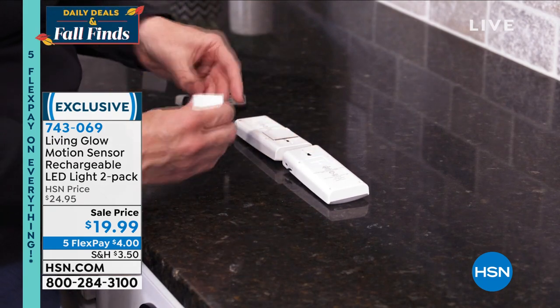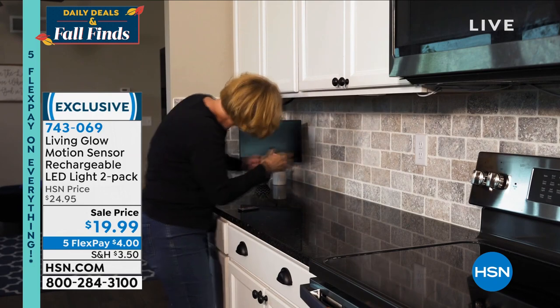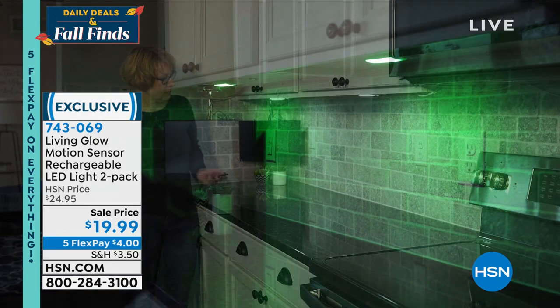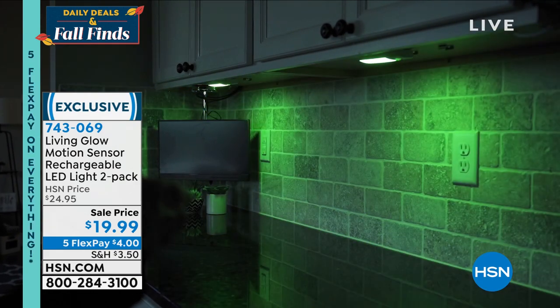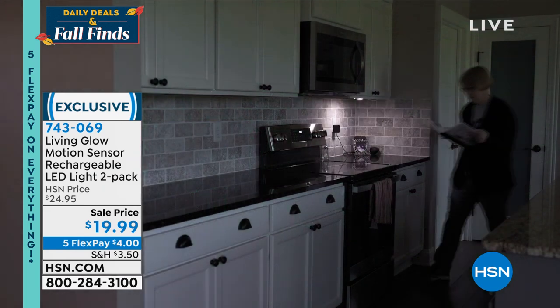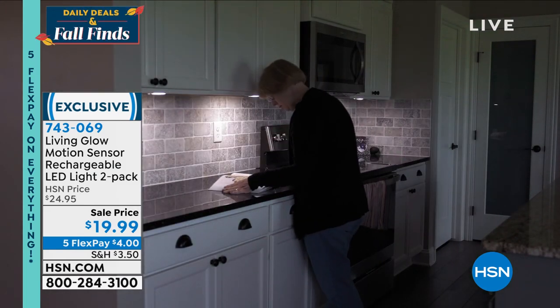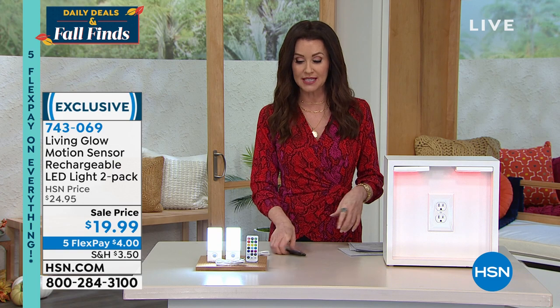You can get motion sensing lights, certainly. I've never seen a rechargeable motion sensing light, but yes, you can get motion sensing lights. These are rechargeable. You can choose to have them motion sensing or on or off. And the fact that you get 13 different colors and that they will cycle through, you can brighten it, you can dim it. This is everything, and you're getting two for $19.99 for the first time on five flexible payments of just $4. And yes, of course, you're getting the remote, you're getting that charging cable as well.